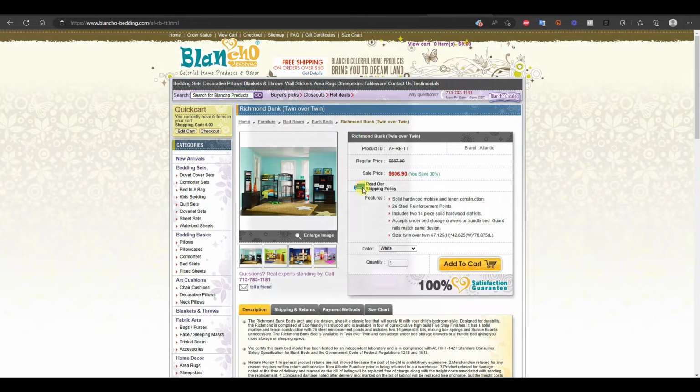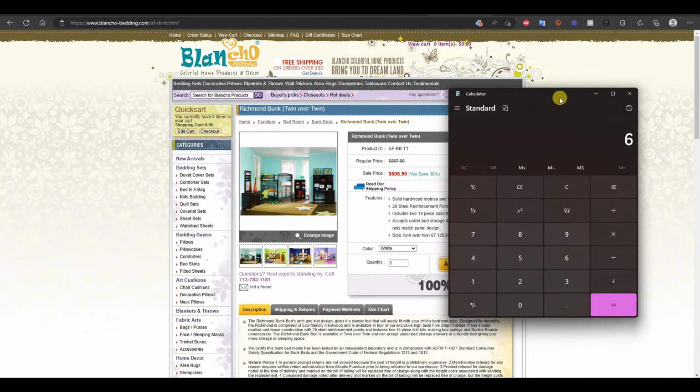So if we were to open up the calculator really quick and do 606 times 0.2, that's 121. So you could get this product for $485, and 20% may not seem like that big of a discount, but if you were to sell this product at, say, retail for $606 and you were getting it for $485, that's $120 in profit.